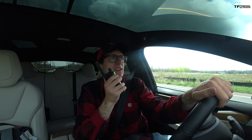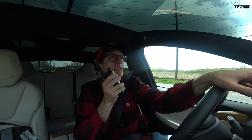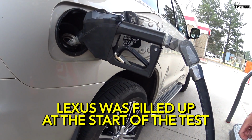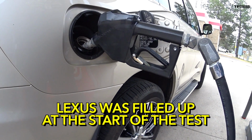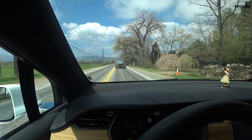Now we should explain the test procedure. In order to figure out how much fuel the Lexus is using, we have to fill it up all the way, right? And then fill it up again, is that correct? Yes, and then we'll know how many gallons we've used according to the pump. And then, because we know how big of a tank we have, we can calculate the percentage of fuel used.